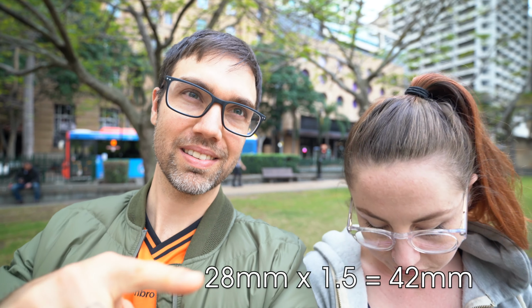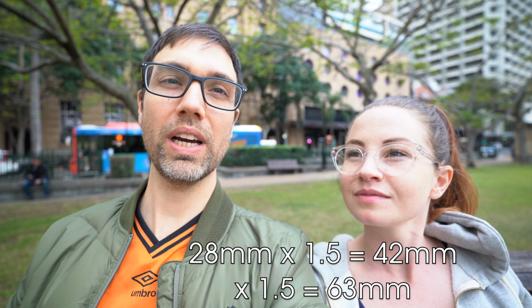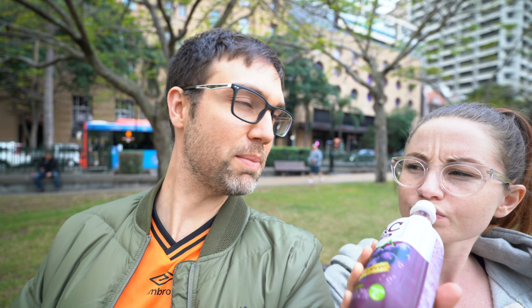If you press the Super 35 mode, you bump it up to like 42 millimeters. And then you can bump it up again to 63 millimeters. We're gonna check that right now. See if we can imitate like a 55 mil. See how versatile we can make this lens. So let's try it. You ready, model?